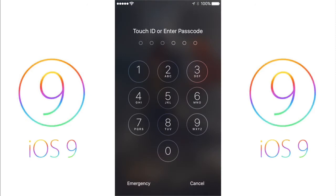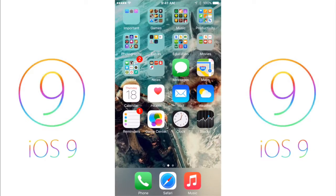So the first really cool noticeable thing is, yes, now there are 6-digit passcodes. So if you want to do a 6-digit passcode, that's perfectly fine. So you can see I can, it's 1, 2, 3, 4, 5, 6. So now you can do 6-digit passcodes.